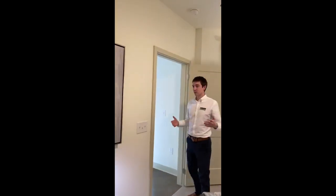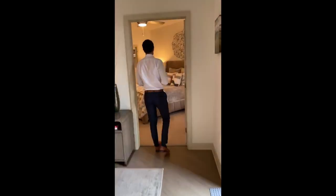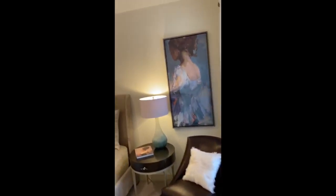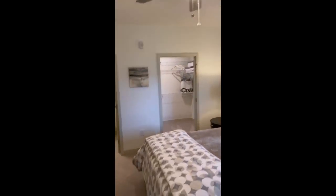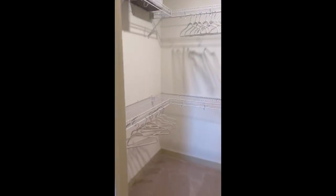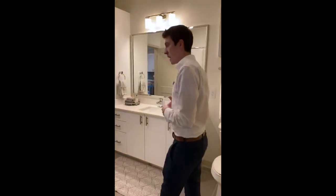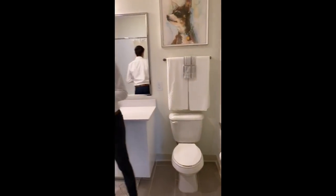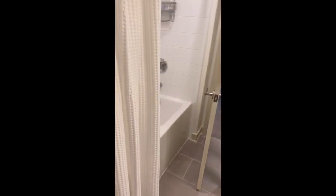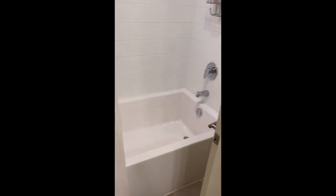Now that we've seen our master, let's go check out our second bedroom. In our second bedroom, we have all the same great features, including your walk-in closet, ceiling fan with overhead lighting. The biggest difference between our two bedrooms is that your master is always going to have the glass walk-in shower, while your second bedroom is always going to have the large soaking tub. In here you can see the soaking tub as well as all of this fantastic storage here as well.